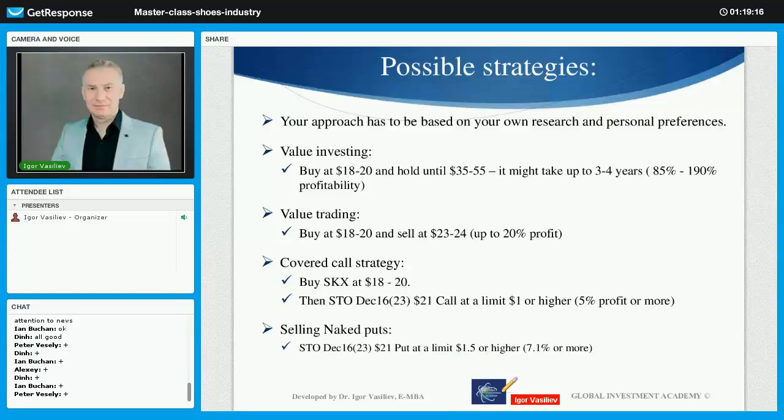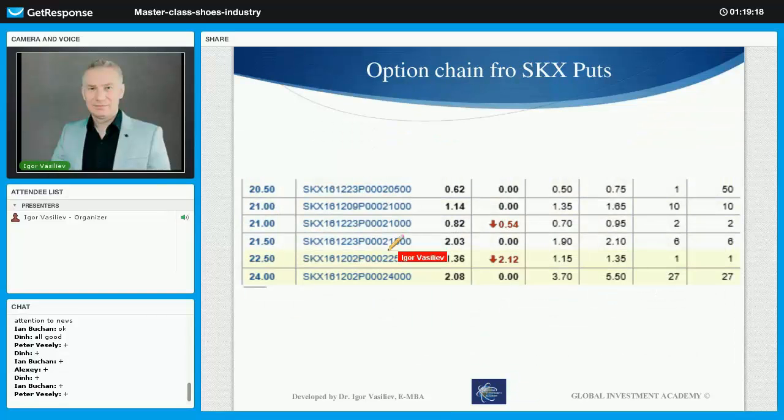Now, if you sell puts, how much can we get with the $21 strike price? Now it's something wrong because usually the longer put gets more money. So 82 cents, that's what we can get for the $21 strike price. Right now, if it drops down, we're going to get more.